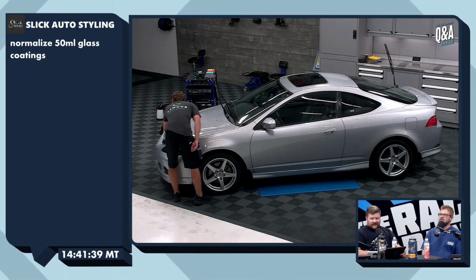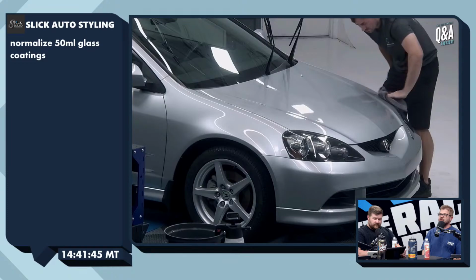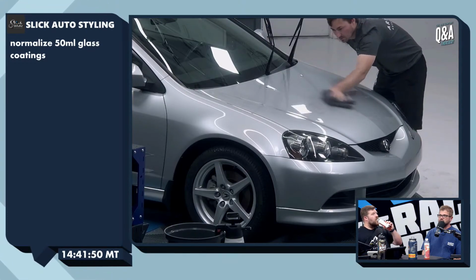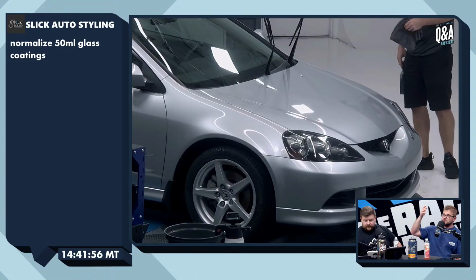You guys realize that the toughest part about glass coatings, though, is that the 30 mil bottle is the sweet spot, because for most applications you're getting a couple cars out of a 30 mil. You can even get 3 cars out of a 30 mil depending on your application method. Shoot, you can get way more than that actually. You can get probably 4 or 5 cars.